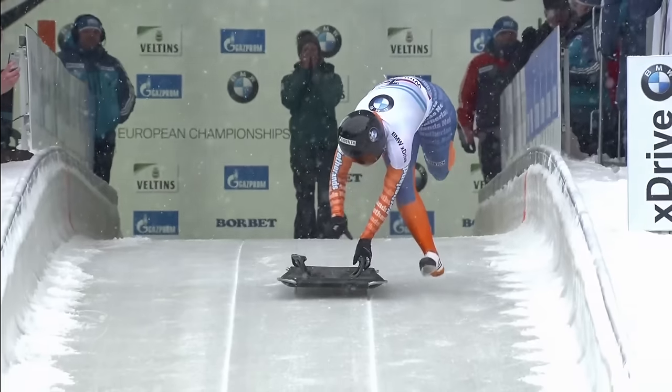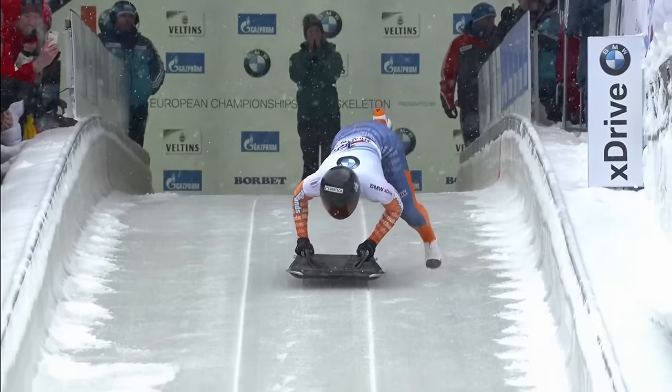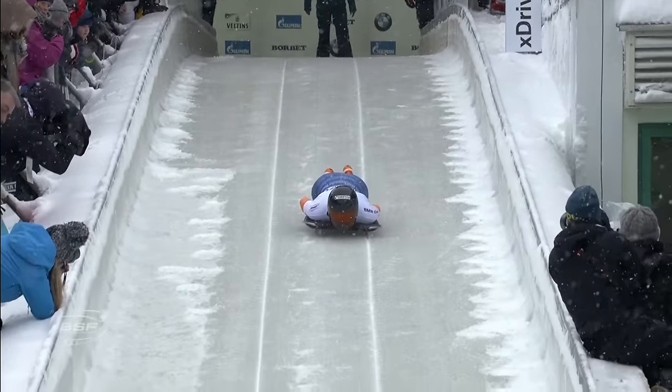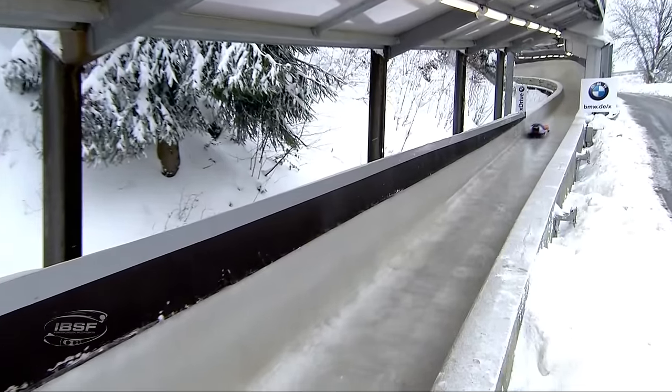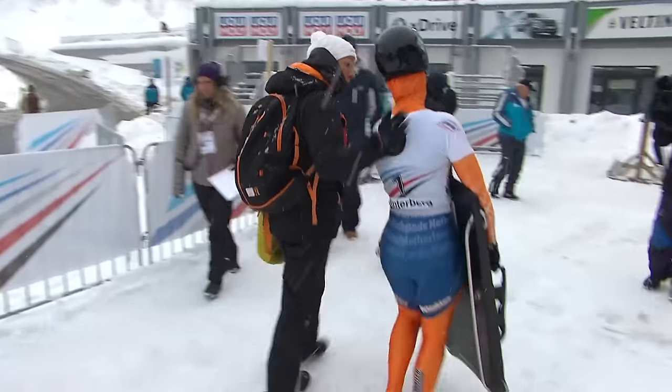You can see how white the grooves are. That's snow that hasn't really been swept out. I think you'll see some of these women trying to get a very quick start off the block, hopefully to get the sled away as quickly as possible, just so it saves a little bit of extra time and they get a little bit of extra speed at the very top of the track. So Joske Lecomte is the first one down.